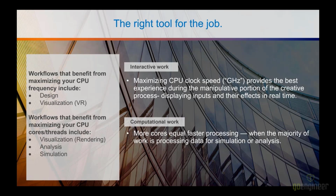So you can see on the left here, visualization, rendering, simulation, analysis, really good for computational work. And your typical design and visualization, in the sense of the VR part of it, is highly constrained by that clock speed. So just think about that when you're buying the workstations.